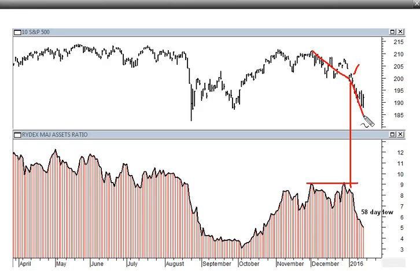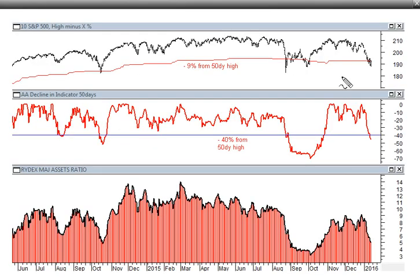Subsequently, we've fallen in the S&P, that's a decline, and we've broken down to what is now a level below 5 or at 5 and a 58-day low. So there is some fear here. Looking at that in a little more detail, at the top you see the Spider, and I've marked a level here which is 9% down from a 50-day high, so you can see the extent of the correction.